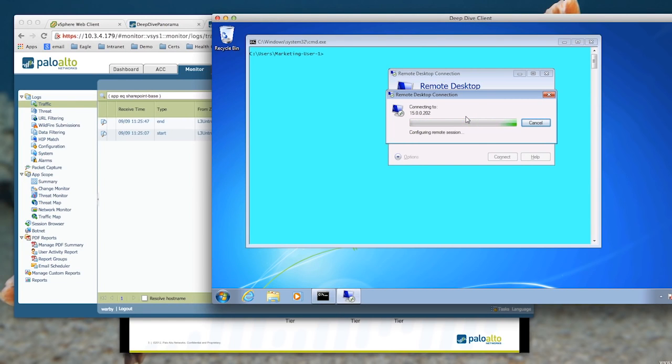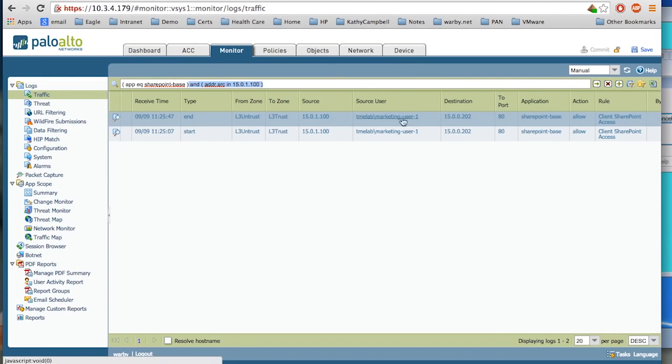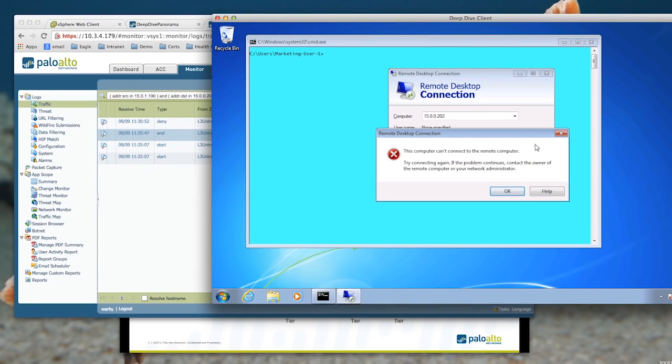And I'm not getting a response. Let me do a refresh on the log. And we can see RDP traffic for the marketing user is denied. It says block all other RDP.